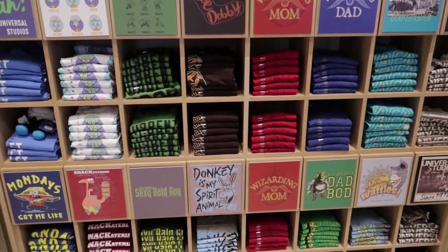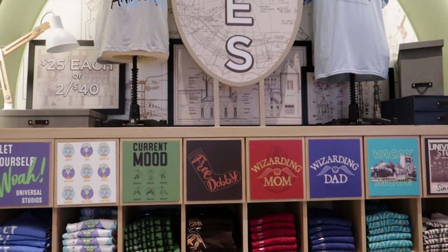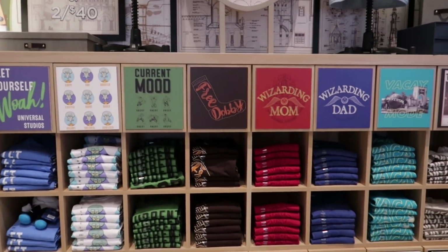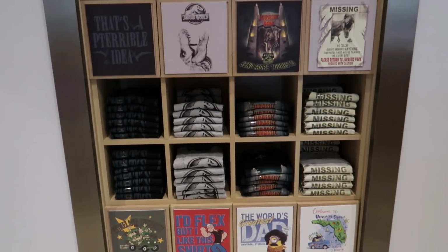And then we have a wall of t-shirts. And most of these should be new t-shirts. I have not seen a lot of these. I like pretty much any of these in the store, so a new store comes with new merchandise and new t-shirts. Another smaller wall of t-shirts.